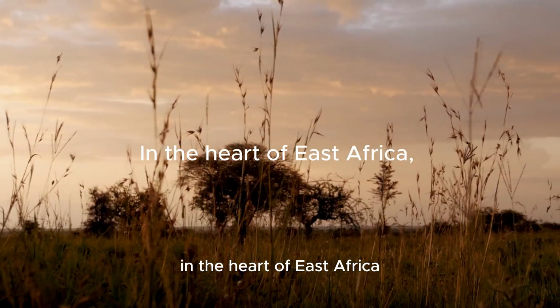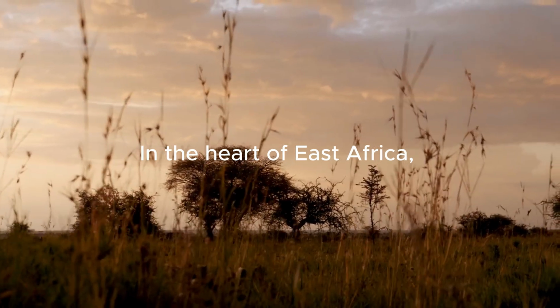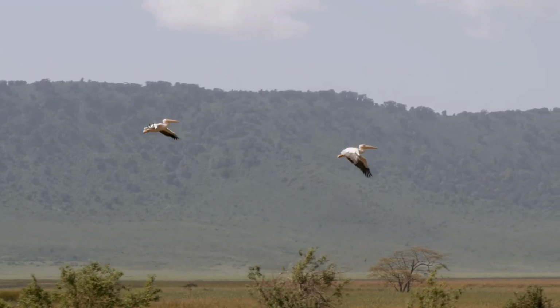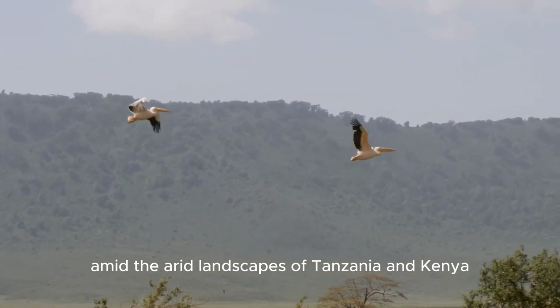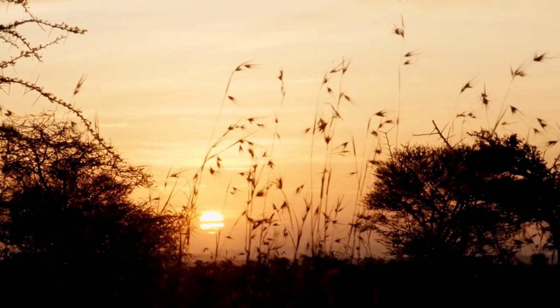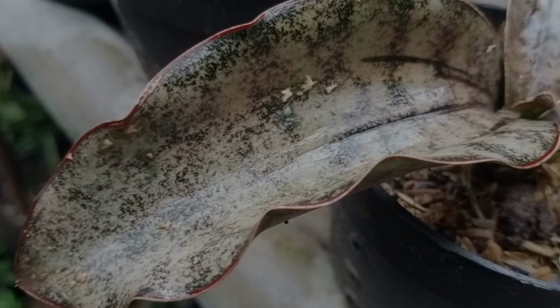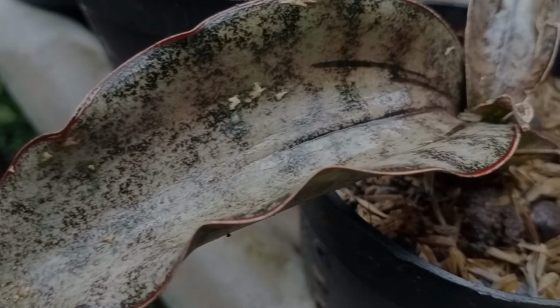In the heart of East Africa, amid the arid landscapes of Tanzania and Kenya, nature has crafted a masterpiece.